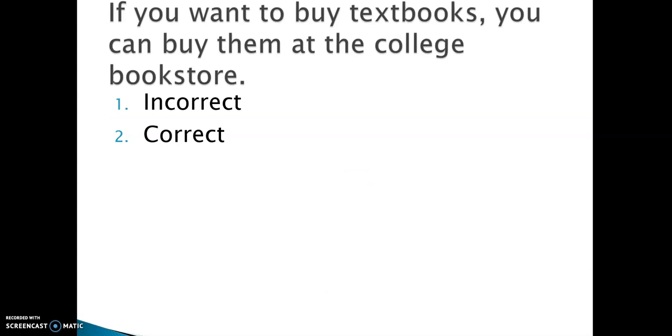If you want to buy textbooks, you can buy them at the college bookstore. Hopefully you said this one was correct because textbooks is plural, so we should use them. Remember, in English, we can use them for plural groups of people or groups of things.